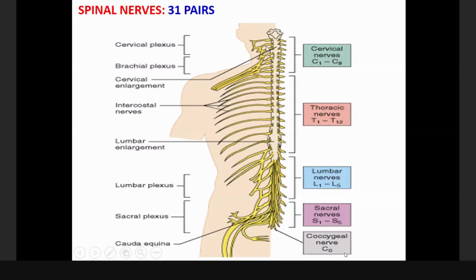Later on, they form networks. We call these networks plexuses. For example, the cervical plexus is meant to supply the neck, structures in the neck. The brachial plexus is meant to supply the upper limb.